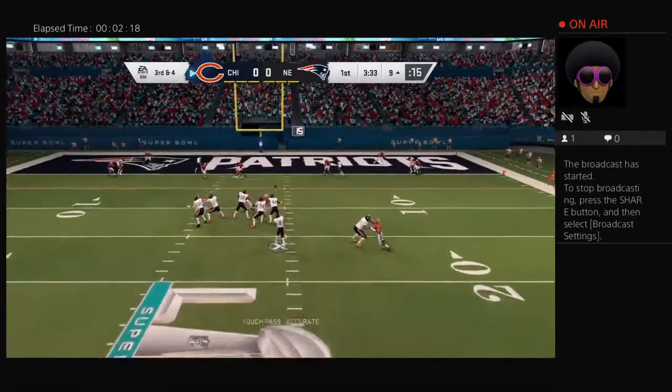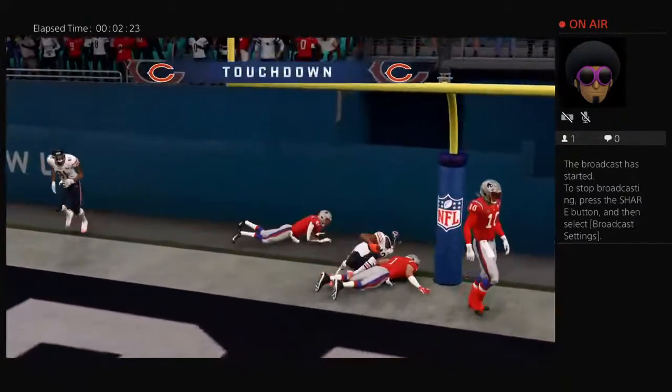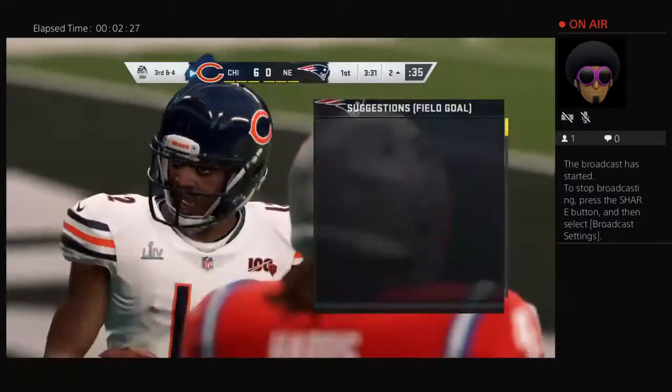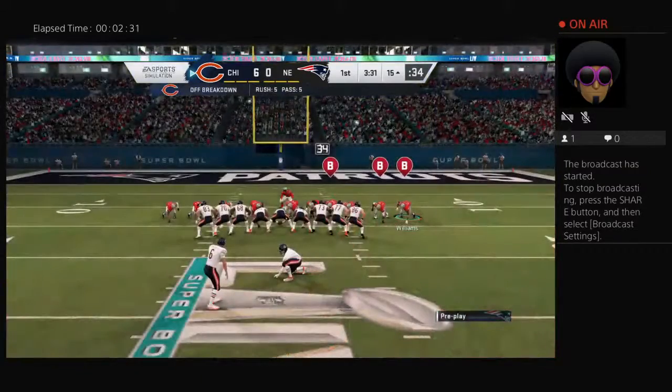Here's Jackson from the gun on 3rd down. And that is caught. Touchdown, Bears. With the first touchdown of this Super Bowl, as his guys are able to strike first here in this opening quarter.